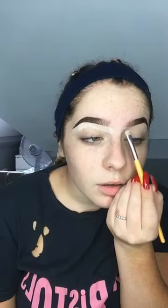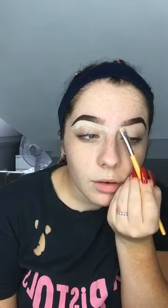I don't know about this concealer. It's really, really light. Like it's not very good if I was trying to get coverage.